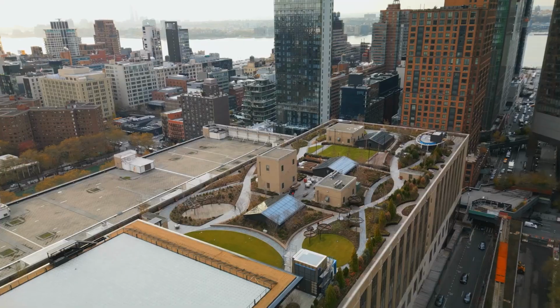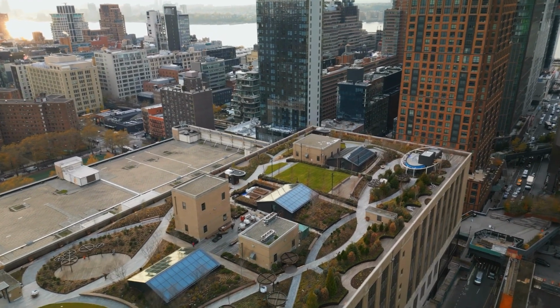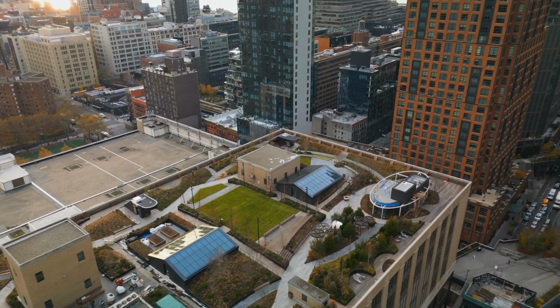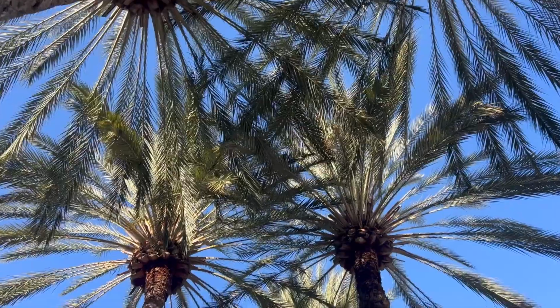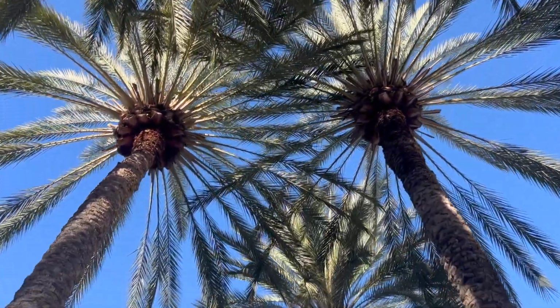We can use green roofs as an example. Buildings, even if they weren't designed to have a green roof originally, may be structurally sound enough to allow for a green roof to be put on it. So we can look for opportunities to do things like that. We can bring green back into our neighborhoods, and Almere represents an example of how we can do that.